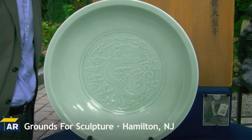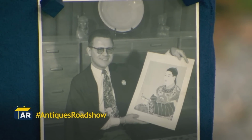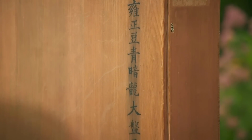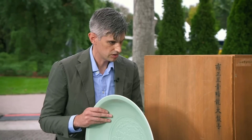The guest brought in a Celadon Bowl, a gift from her uncle who served in the military after World War II. The uncle brought the bowl back from Japan and it had been sitting in the guest's family for many years. The seemingly ordinary bowl turned out to be a valuable piece of Chinese porcelain. Wrapped in a worn box with a Japanese inscription, the inscription is recognized as a collector's label.